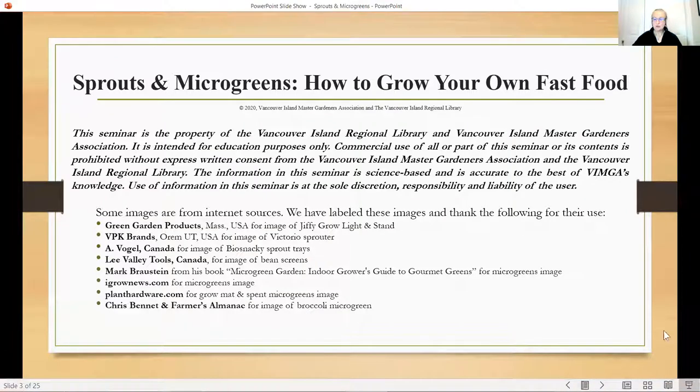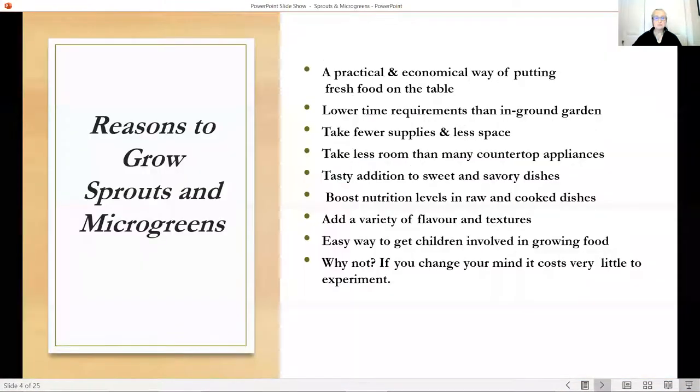And on to, why do we want to grow microgreens? First of all, in terms of cost and sustainability, they really are a practical and economical way of putting fresh food on the table.